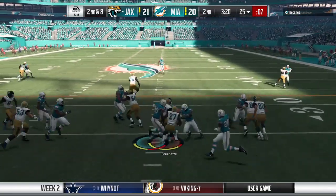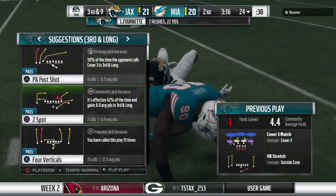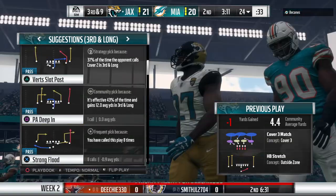3rd and 9. They'll run it again with Fournette, and he will lose yardage and be backed up to the 24. He'll wind up losing a yard on the play. And just like that, it's 3rd down.